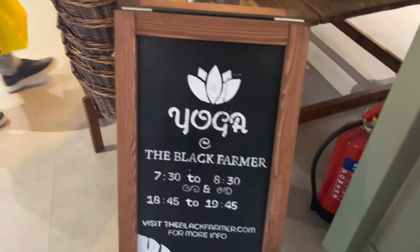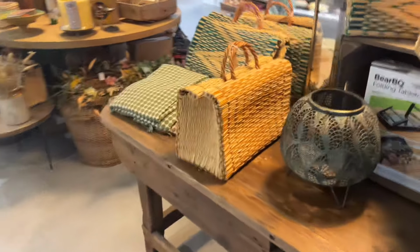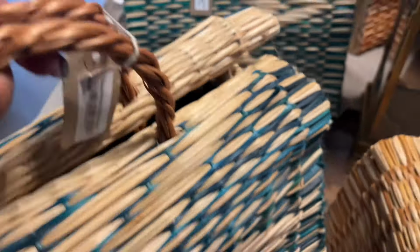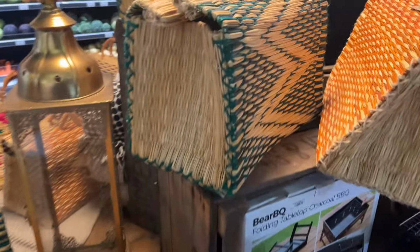Okay, the black farmer. And you said he was the first black farmer in the UK? In the UK, yeah. Now, why are you bringing me in here? You know I'm going to want this. How much money have I spent so far? I've literally just been here all of 2 minutes. Jeez. Oh, it's only £60. That's nice. Welcome. Oh, look at this. This is supposed to be a picnic basket, but I want it for like a purse. Yeah, you could use it as that, though. I think so.